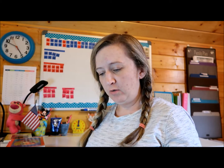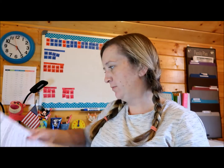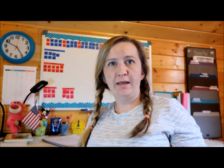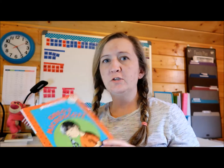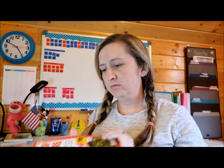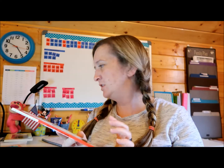Book Shark, I wanted to share what she's been reading in Book Shark. Since August, since that last homeschool update, I think I showed what she had read in August. She has read Greg's Microscope, Hill of Fire.